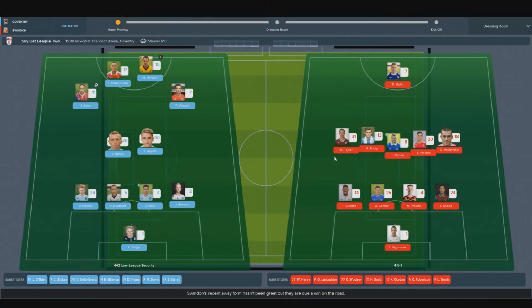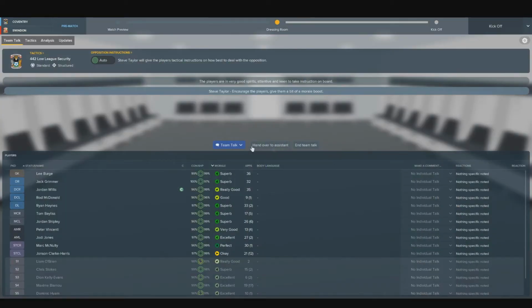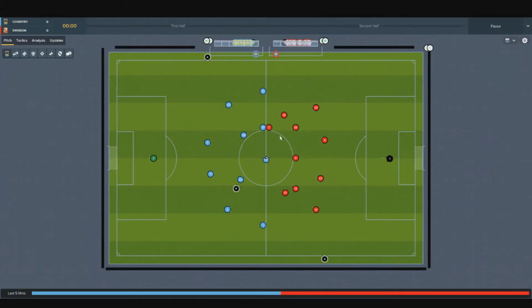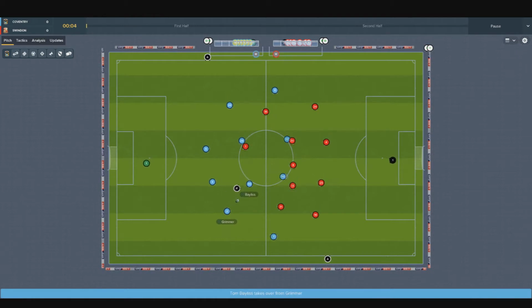So a 4-5-1 for Swindon Town, quite a defensive formation really. We're going with that same 4-2-4 style formation that has served us well this season so far, and Swindon coming to this one, we just need to go and win really. Coming into the cup, our last game was quite poor. Hopefully this one is going to be a little bit better.